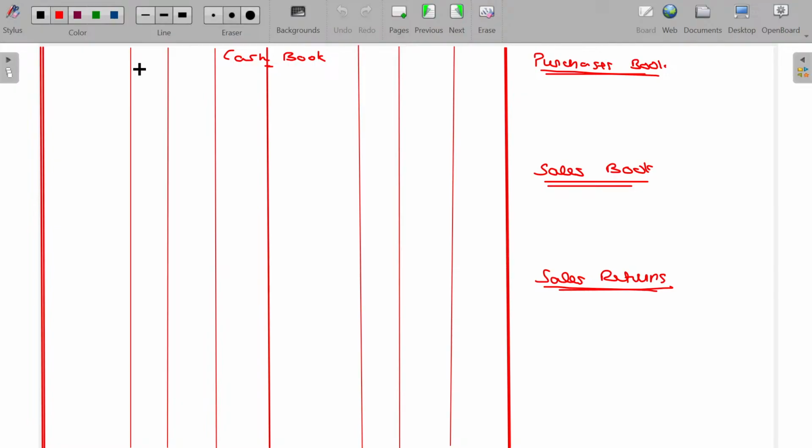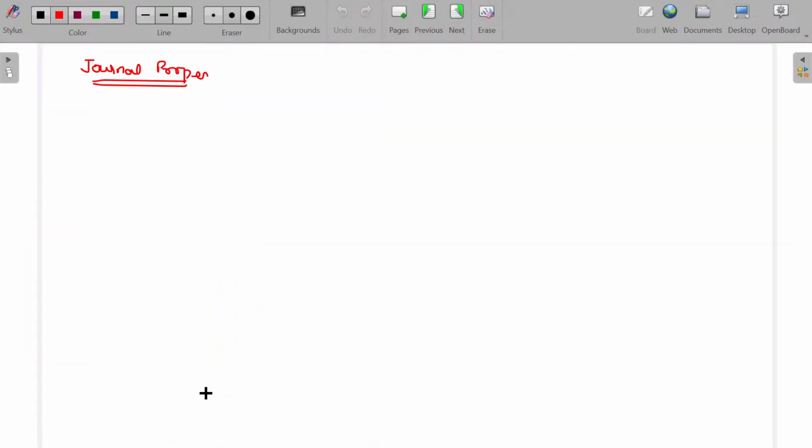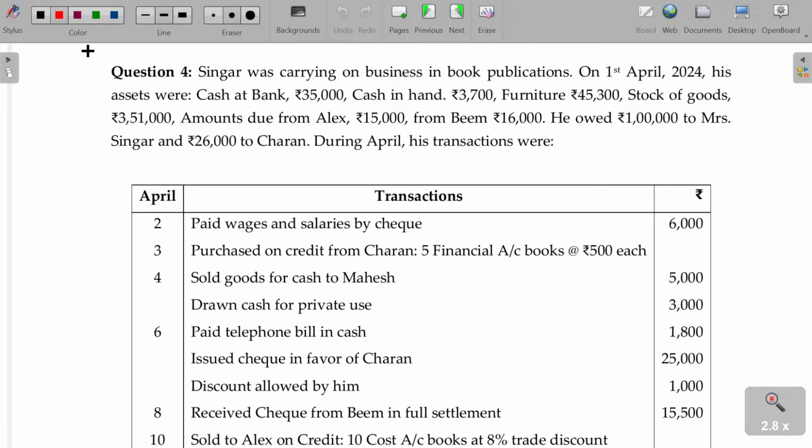This will be the receipt side and the payment side. Discount allowed, receipt by way of cash or check, cash and bank. Here discount received, cash and bank. Let's now start posting everything. First one is all about opening. This is a journal entry only. The opening balance sheet could be in the form of journal entry only, which is the opening journal entry. I'll start with this one now.